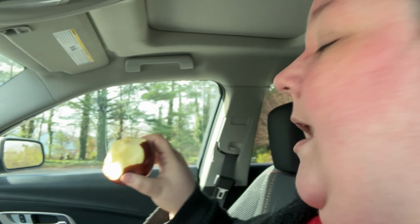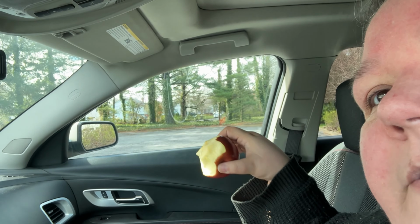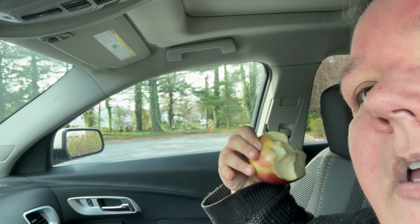So I'm sitting in the parking lot. I think you guys can see. Look, everything's turning green. I'm sitting in the parking lot with my first client. She's at the dentist today, having teeth extractions. So after I eat my apple, if she's not out, I don't think she's going to be. I think she's going to be here for a few hours. I am going to walk. See this little parking lot right here? I'm going to walk this parking lot.